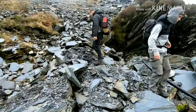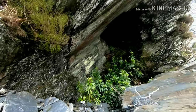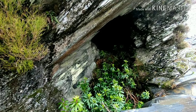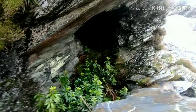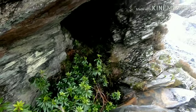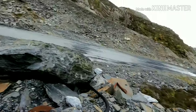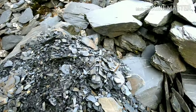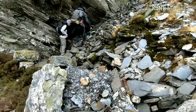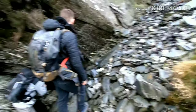So, lads. What do you know what that is? I just run through to the other side. It's not been all over the floor, isn't it? Probably a tunnel that goes. I know, yeah. Can you get in there? Yeah.